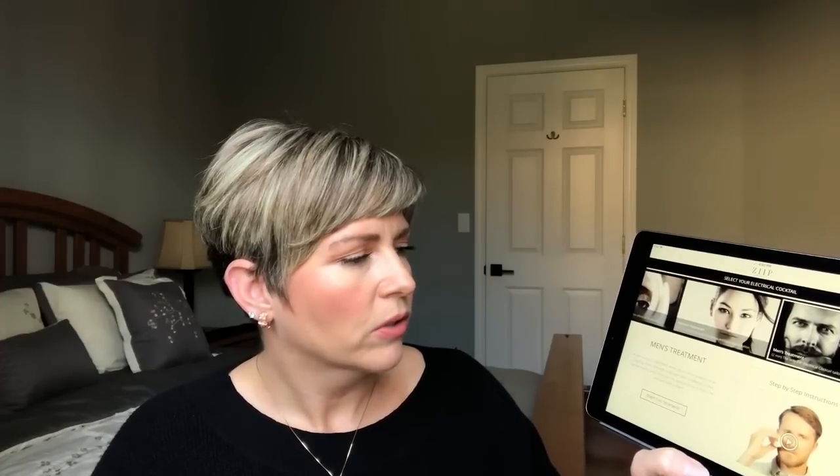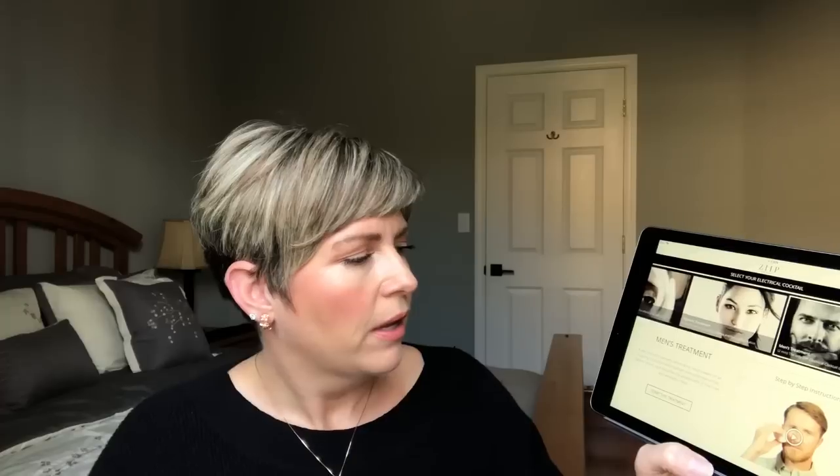I haven't tried this treatment because I don't have hyperpigmentation right now, but you never know. And then next we have the men's treatment. Now this is a 2-minute treatment that's targeted towards men. They do it twice a week on an ongoing basis, and it will eradicate dark circles under the eyes.